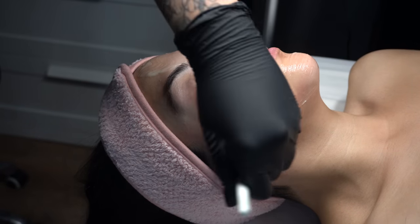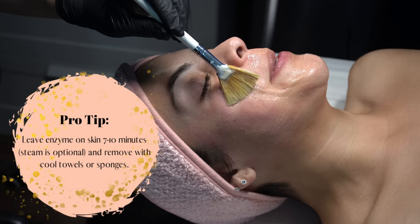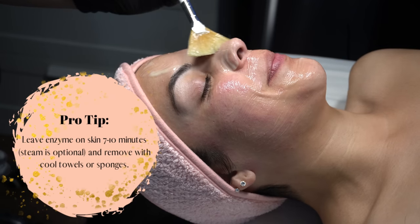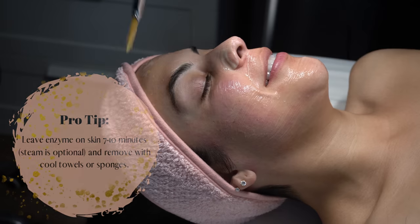Apply a generous layer and manipulate into the skin for 1 minute. Leave on the skin 7 to 10 minutes and apply steam if desired. Remove with cool towels or sponges.